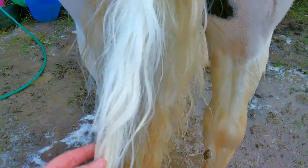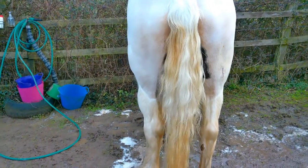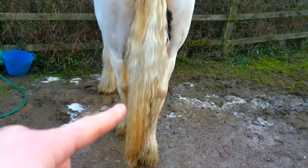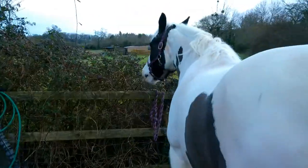Actually a white bit in the middle there. Cool. Yeah, we've got a lot of stains to get out of there. You can see down here, both sides and at the bottom. And the middle bit looks kind of white now. Progress, madam.